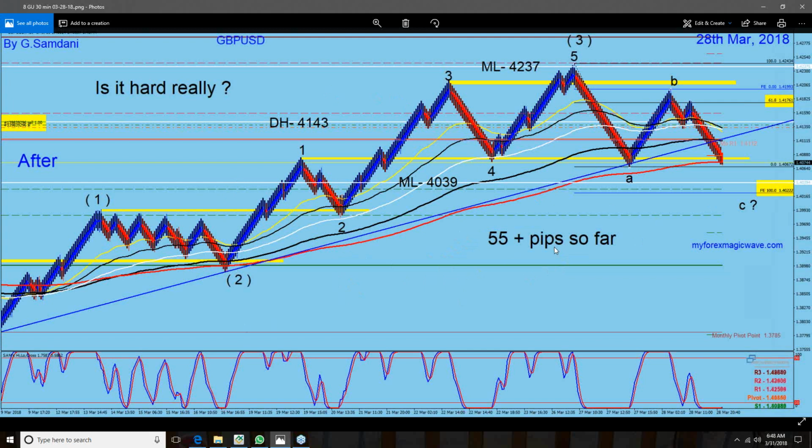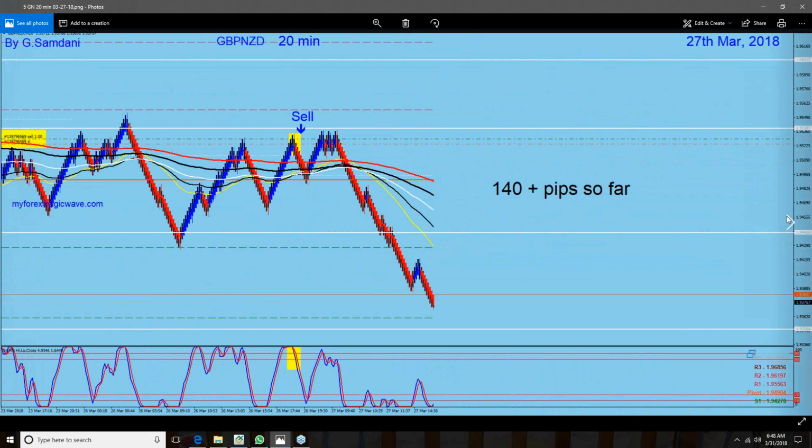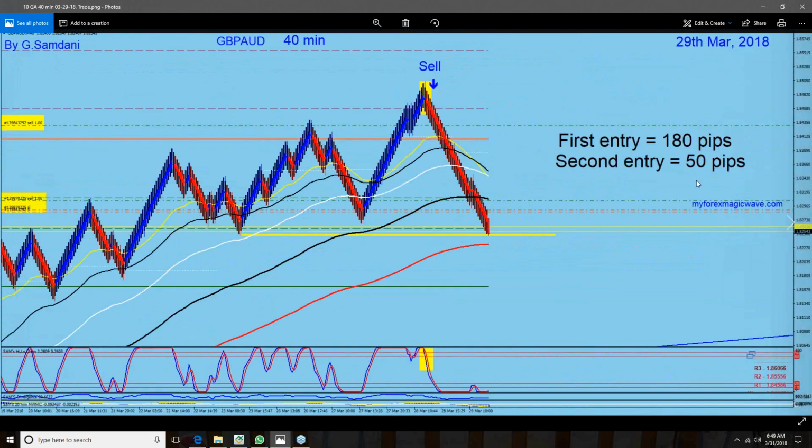Even if I have 5, 6, 7 losses, that's 100 pips. But the trade on the pound, let me go back. This is 140 pips. This one trade covers all the losses and gives you the profit. But what about this? A trade like that.